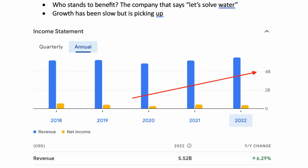And I'm having to be a little bit speculative, but I'm hoping that as global demand for clean water increases, XYLM's revenue will also increase. So again, that's a bit speculative, but just looking at global trends, I think that this is a stock that's well positioned to benefit from that trend.